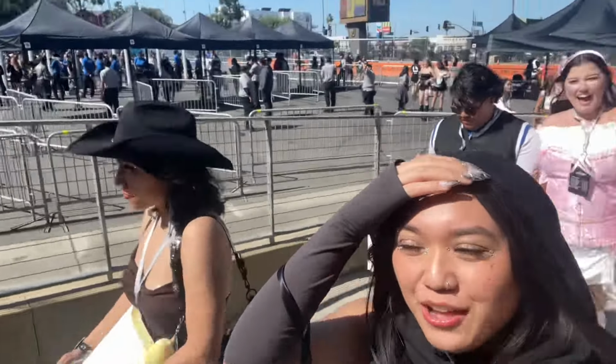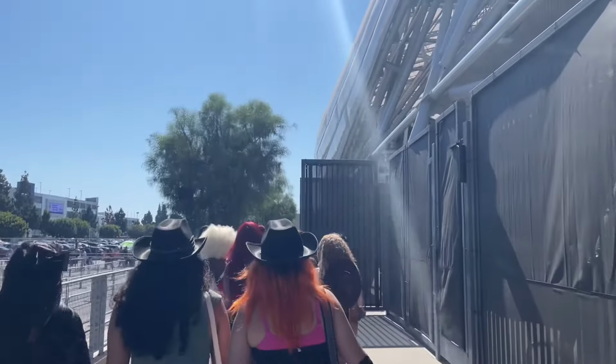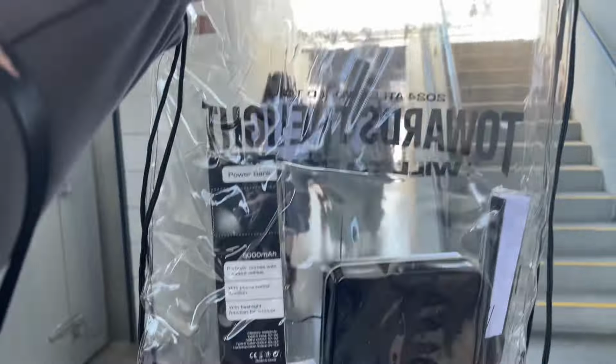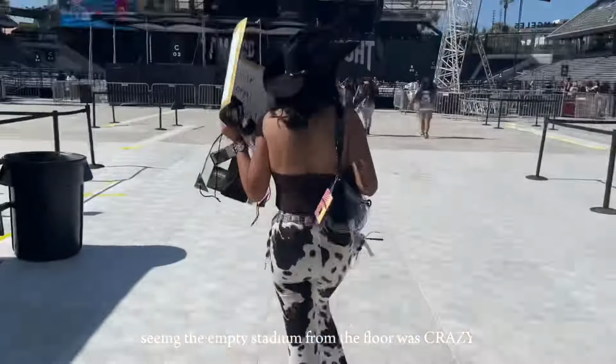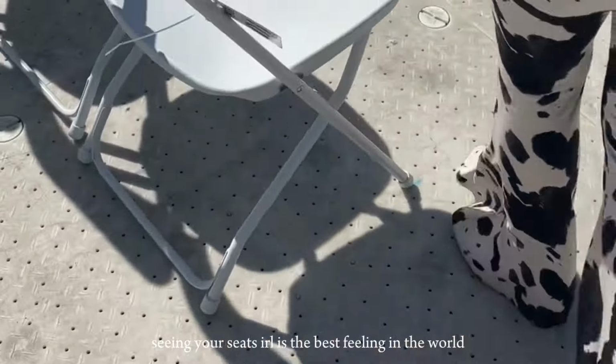Guys! We made it. We made it past security. We're going to soundcheck now. It's almost 5. It's freaking hot outside. Let's see how it goes. Hi. Thank you so much. Oh my god. It's happening. We're right here. Shut up.